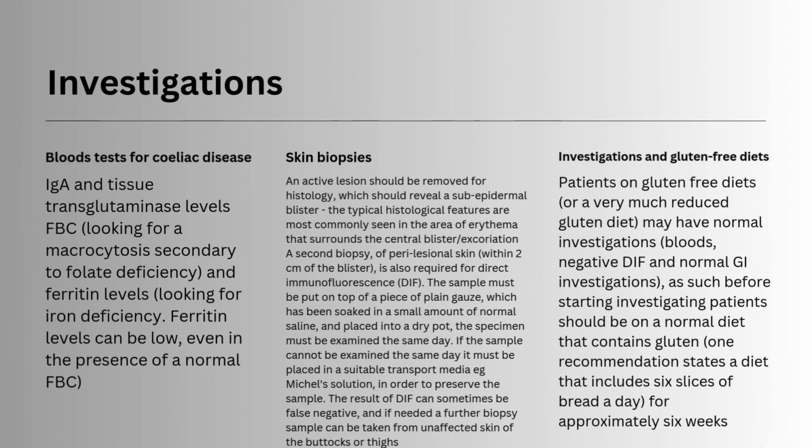Investigations: a comprehensive diagnostic approach is essential for DH. Blood tests: celiac disease serology, including IgA and tissue transglutaminase levels, FBC to check for macrocytosis, due to folate deficiency, and ferritin levels, to detect iron deficiency, which may be low even with a normal FBC.